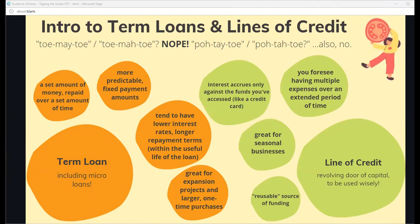So first and foremost, and this speaks to if you're a business advisor advising a business owner, or if you're a business owner, the most important thing is to know your ask, and then you can know what tools are available for what you need. Loans and lines of credit are fairly different and used for different purposes. So it's important to know what you need.